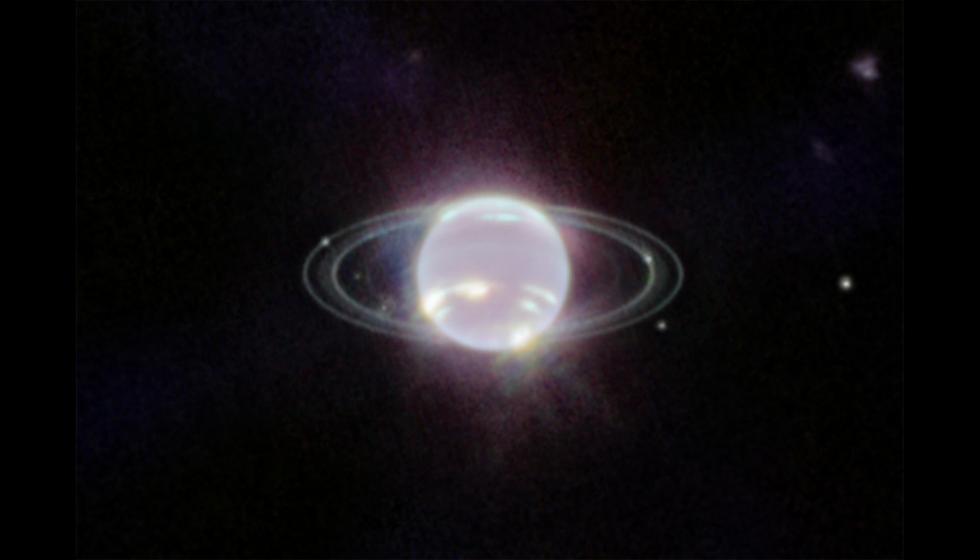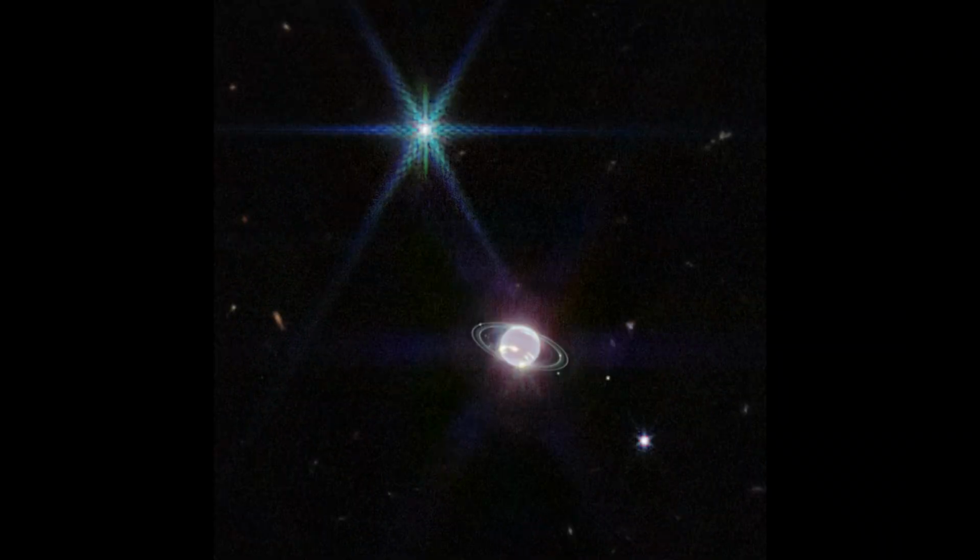More subtly, a thin line of brightness circling the planet's equator could be a visual signature of global atmospheric circulation that powers Neptune's winds and storms. Additionally, for the first time, Webb has teased out a continuous band of high-latitude clouds surrounding a previously known vortex at Neptune's southern pole. This image of the Neptune system, captured by Webb's near-infrared camera, reveals stunning views of the planet's rings, which have not been seen with this clarity in more than 3 decades.